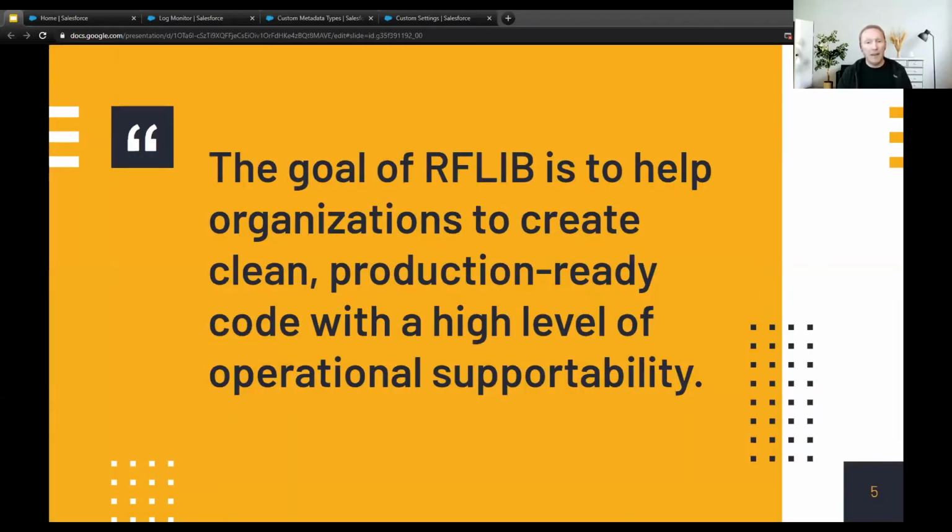I'm a fan of mission statements. So when I start out, I want to really make sure that I have a clear, single goal in mind that I want to accomplish, that I feed my feature development back to. In RFLIB's case, it's to really help organizations create clean, production-ready code with a high level of operational support. While I cannot do the development for you, what I hope is that RFLIB is a good template as to what I believe clean code looks like.